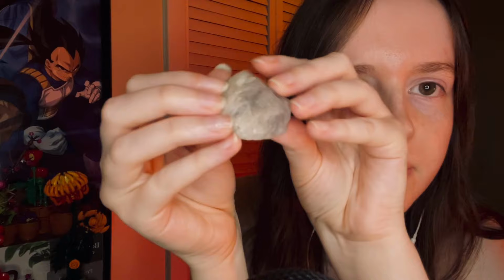So I'm going to show you the plate of rocks, I'm going to make some tingles with them, and you try and guess which ones are rocks and which ones are chocolate. Does that sound fun? Alright, let's get started.